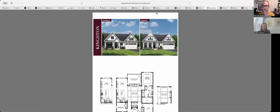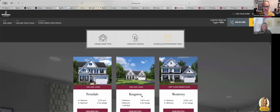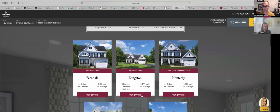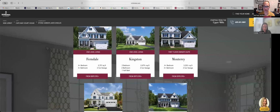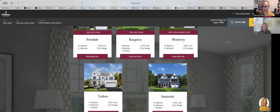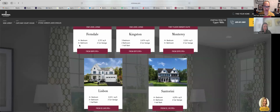So let's move this over. Okay. All right, we're going to take a look at the home models, and then we're going to dive into a little bit more detail on each of these. There is something for everyone. If you look at the options here, we have, as Chelsea said, up to 5 bedrooms. All the homes are 3 to 4 bedrooms at least.